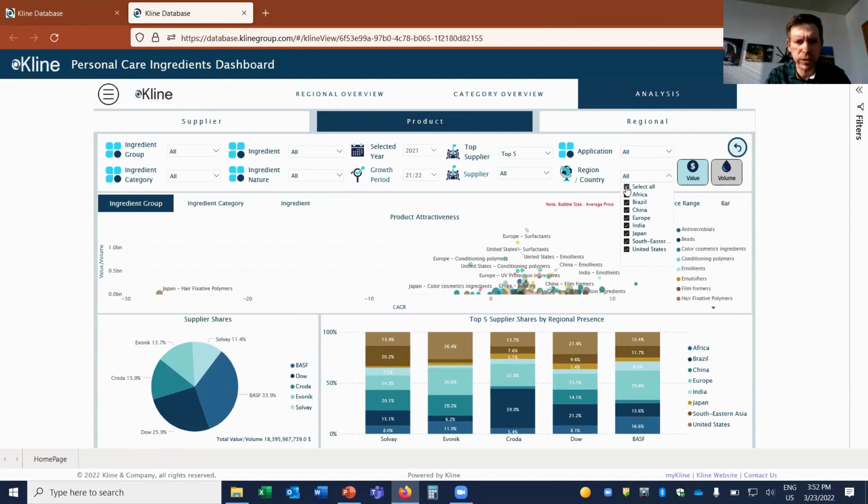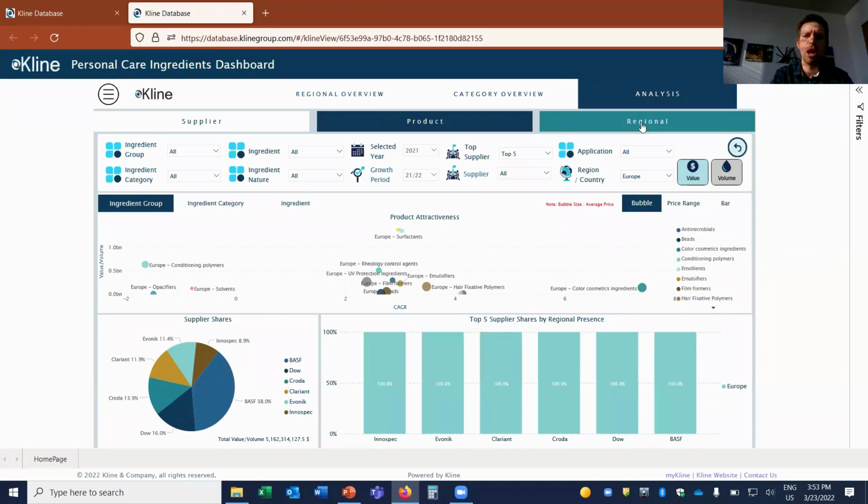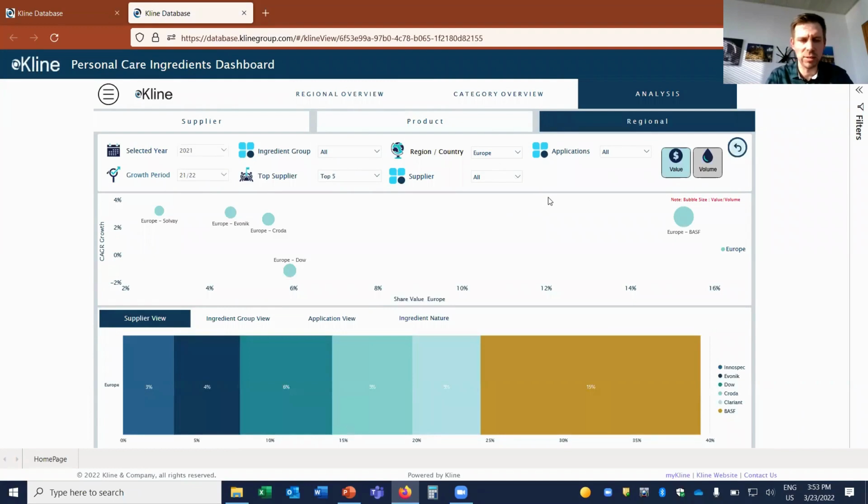So here we have a global view, but if I wanted to look at Europe only, I'd click on Europe, and now I have the ability to get an understanding of the product attractiveness in that bubble chart, for instance, or who the suppliers in Europe are and how their different portfolios are being structured. Interesting bubble charts with CAGR on one side, the market value or the volume on the other, and finally a last cut that is a regional cut that again would show you regional differences, with the ability to filter a specific part of the market.